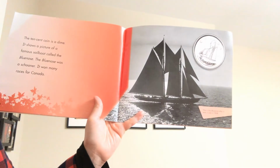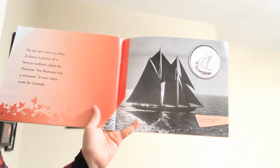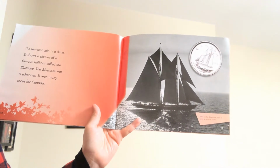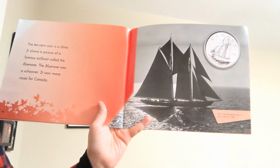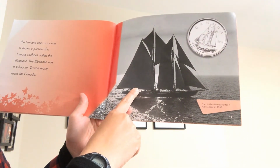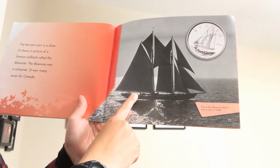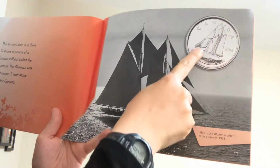The 10-cent coin is a dime, and it shows a picture of a famous sailboat called the Blue Nose. The Blue Nose was a schooner. It won many races for Canada. And so this is the Blue Nose after it won a race back in 1938, and you could see the picture on our dime. Looks exactly like that, right? Because it's copied to look like it.